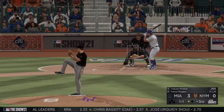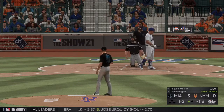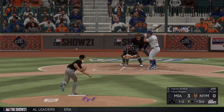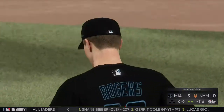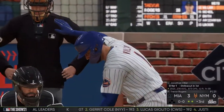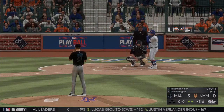Here's the 1-1. Fouled off. Here comes the 1-2. Is a swing and a miss. That's strike 3. So the bases are empty here with 2 gone, and the switch hitter Jonathan VR will be the next to bat.